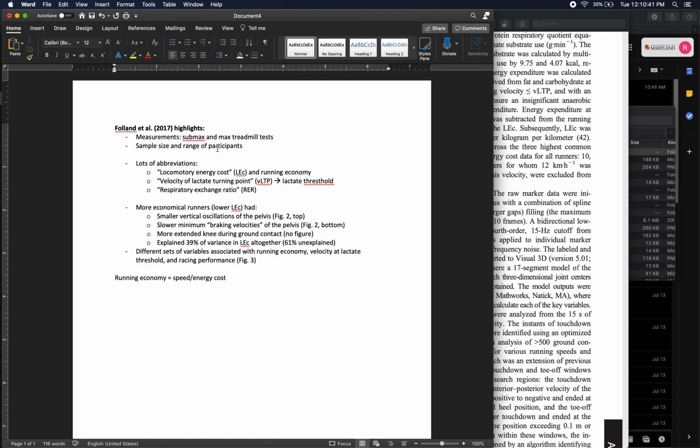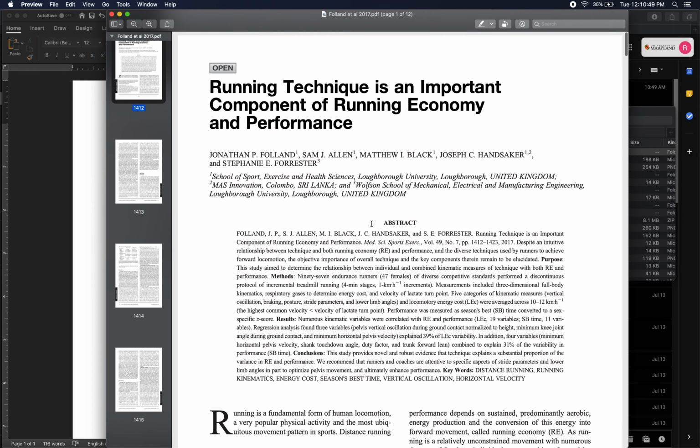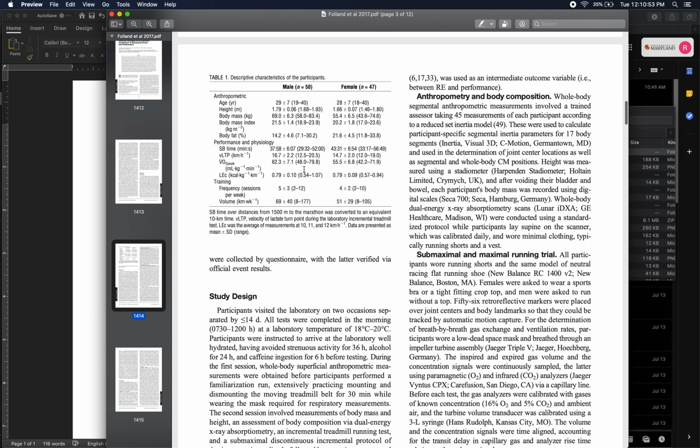Okay, next point I wanted to make was on the sample size and the range of characteristics of the participants. If you scroll from the top of the paper down to, I think, the third page, at the top of that page you see Table 1. This is a pretty common thing that you'll see in original research articles in biomechanics and in science in general: a table with descriptive characteristics of the participants, just numbers describing who the people were who did the study in a quantitative sense.